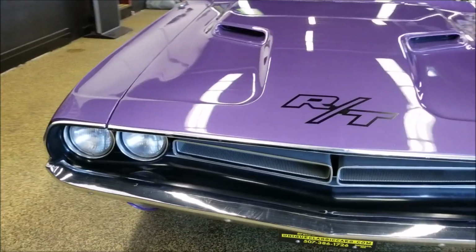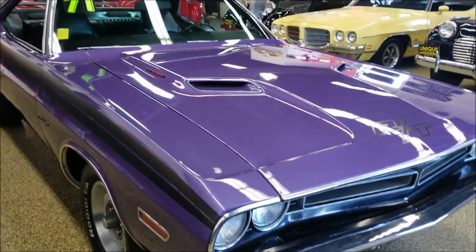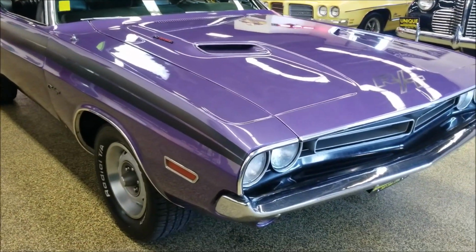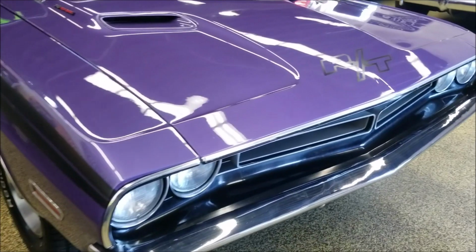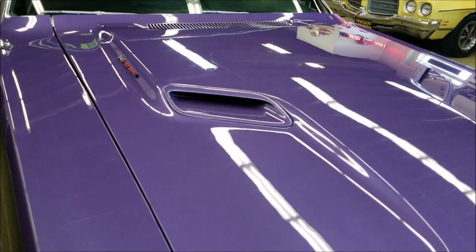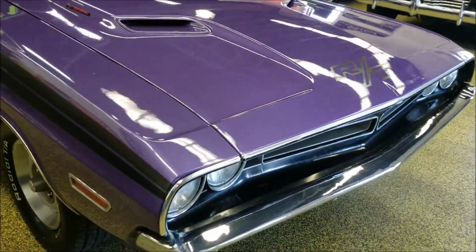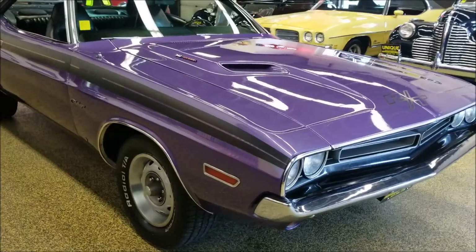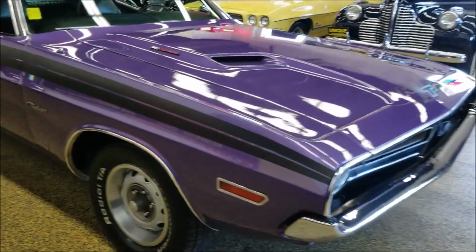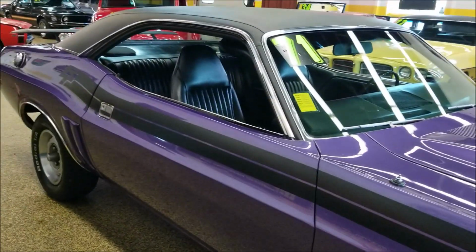Did have the high level trim to it, so you got the black vinyl bucket seats. Very nice car. Paint on this car is, I would say, above a driver quality paint. It's not perfect, but it is a nice quality paint. Car runs beautiful, drives out well. I would call it a frame-on restoration. We did trade it in from the previous owner, who traded in on a Cuda and a couple other vehicles of his.